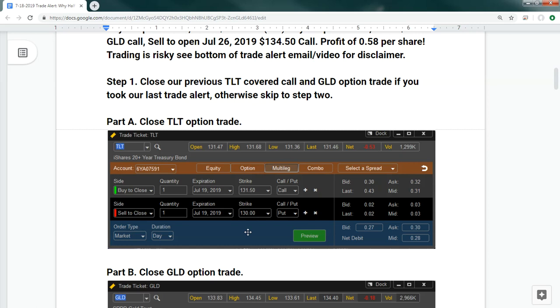If you cannot sell your put option, no big deal. Right now, it's printing around a 2 to 3 cent credit. But if you can't get out of it, no worries. Just let that expire worthless. You will have to close your call option, though, in order to write a new call option.